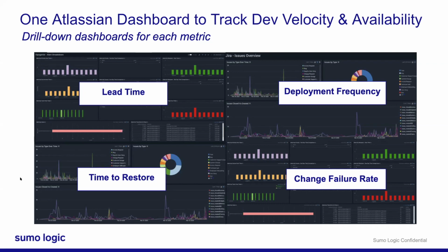Okay, and here one thing that we're going to expand on. I showed a little bit of that in the Atlassian solution, but for each of these metrics, we're going to have a drill down dashboard that gives you even more data about what's contributing to lead time, deployment frequency, and so on. Okay, can move to the next slide.